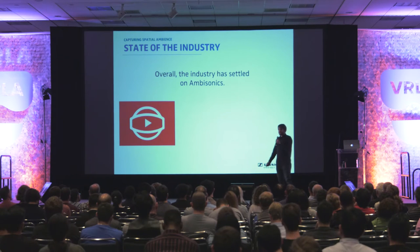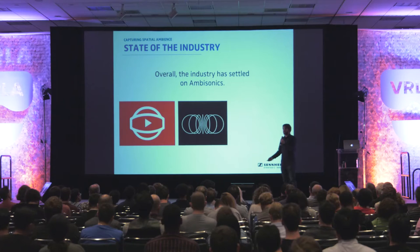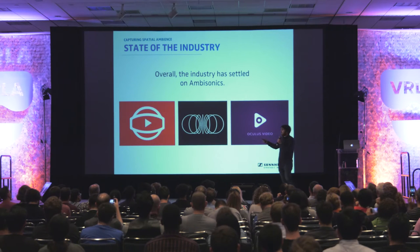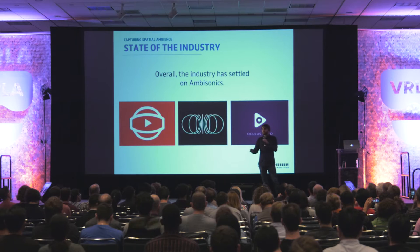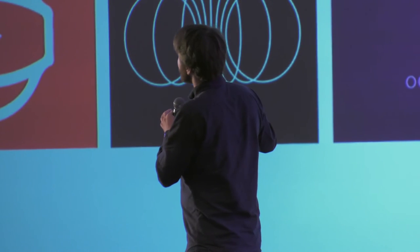YouTube 360 is now supporting ambisonics rendering on Android and on the web browser now. Facebook 360 has released a set of tools that allow you to work with ambisonics and put things into your ambisonic sound field. And Oculus Cinema, the video player that's built into every Rift and Gear VR, supports ambisonics rendering. So the support in the industry is there, and if you were to pick one, it's looking like throughout the industry that people are moving towards ambisonics.